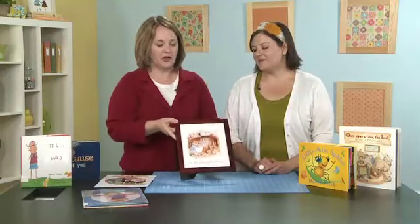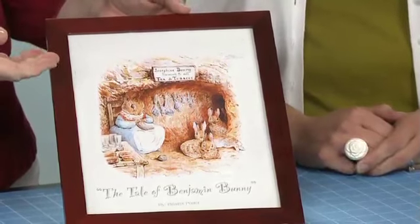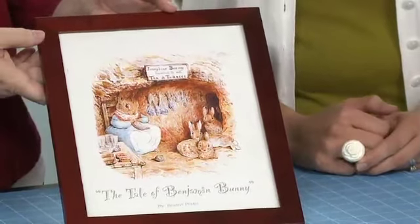Yeah, and there's lots of ways to be inspired by children's books and picture books. And you've got to admit, they are super inspiring. You can even frame a favorite page or artwork from a picture book, or even something from your childhood, or it can just be the cover of a children's book. You can frame it and use it as decor. Definitely. That's a fun option.